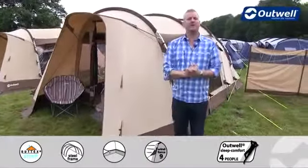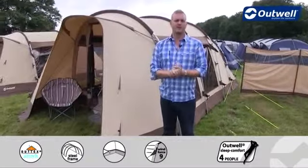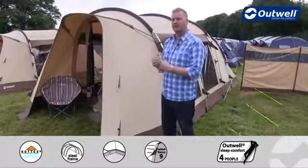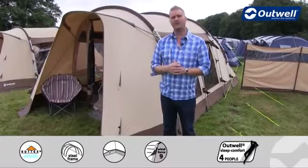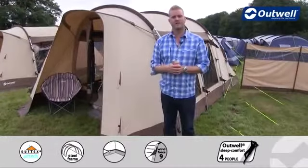So finally there's a couple of optional extras available for this tent, including a footprint for under your ground sheet and also a carpet for the living area, just giving you that extra little feel of luxury within there. So that's all of the features of our Newgate 5 from the Regency collection.